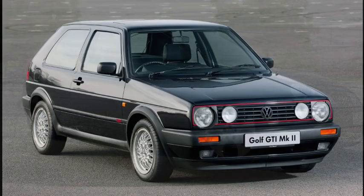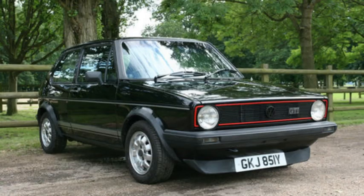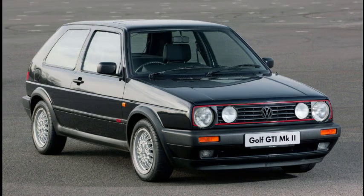I first fell in love with the Golf GTi Mark II. The Mark 1 was the defining hot hatchback, which set the standards, and it first came to market in the UK in 1977. Later on in the 80s, the Mark II came around, and one of the neighbors had a Mark II, and I was always quite drawn to it.